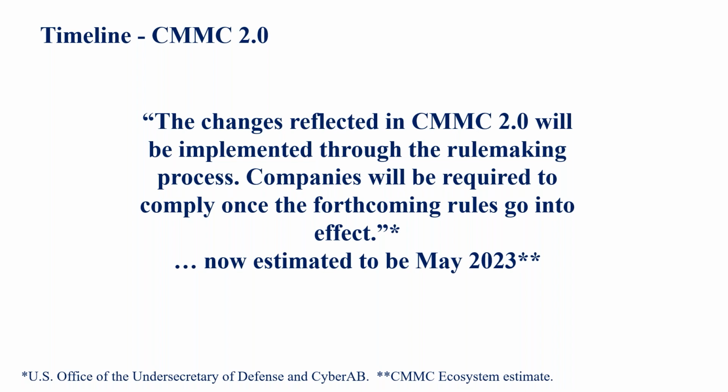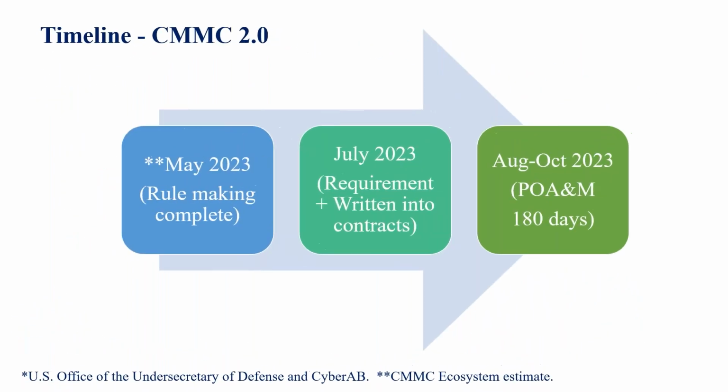As I mentioned, Shirney, Tyler, and I were all up in DC last week at the ecosystem, and the general consensus is that rulemaking will be finished at some point in Q2 with the estimated target of May 2023. Why is that important? Because once the rulemaking is finished and the companies are required to comply, you will have 60 days until the requirements will be written into the contracts and required.